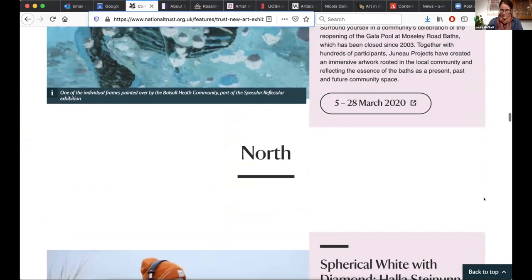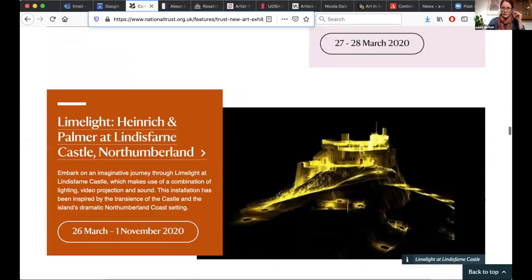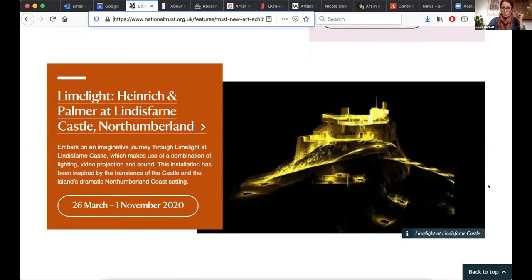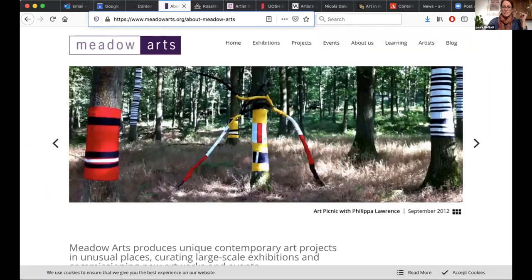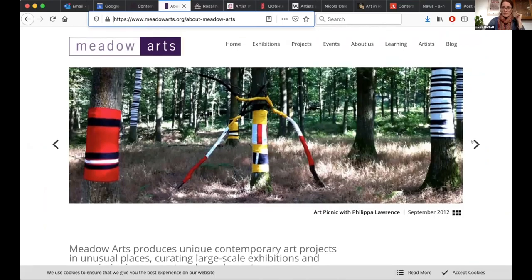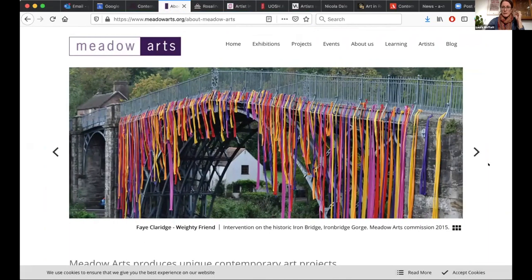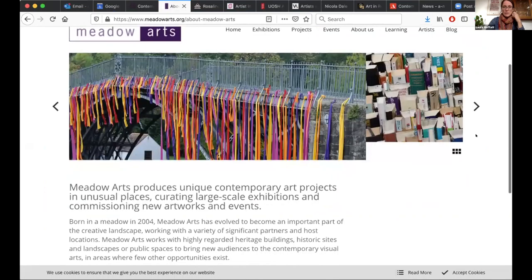So yeah, that's one of those that's worth, I'll send this bunch of links through to you, or they'll be available afterwards, so that you can spend more time looking at them. That's one. There's another one, an organisation called Meadow Arts who I think have worked predominantly in the west of England, but are a national organisation. They've done a lot of commissioning artists. Here's Iron Bridge, again, embedding an artist in a historic site and curating large-scale works of art.